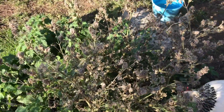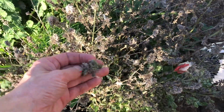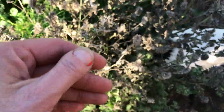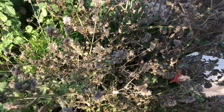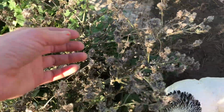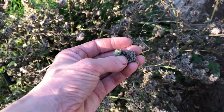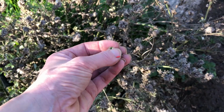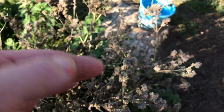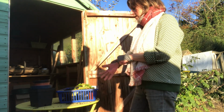You can see all this catmint's gone over now, so I'm going to, there's a seed, so I will cut some of this back and just lay it on the borders so that it can self-seed a bit, but I will sow some of the seeds into compost as well, because they make really good bee plants and they're always quite popular on the plant stall. Hundreds of seeds here.